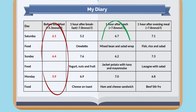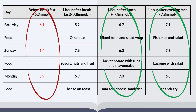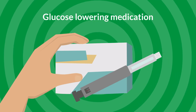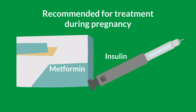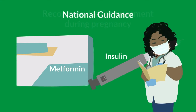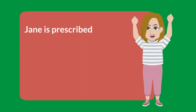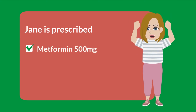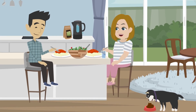Jane's glucose levels are in target 1 hour after meals. Diet and lifestyle changes will not help to bring her glucose levels down before breakfast the next day. Jane therefore requires glucose lowering medication to help bring her fasting glucose levels into target. Metformin and insulin are 2 glucose lowering treatments recommended for use in pregnancy. National guidance supports the use of metformin as first-line treatment. Jane is prescribed metformin 500 milligrams to take with her evening meal. This can be built up to a maximum dose of 1 gram twice daily.